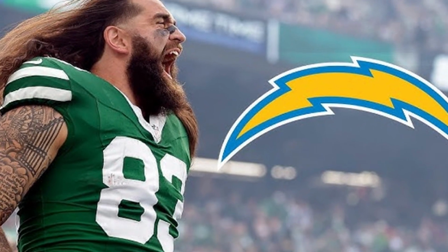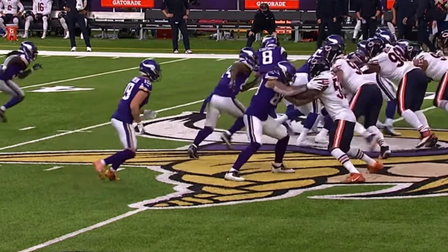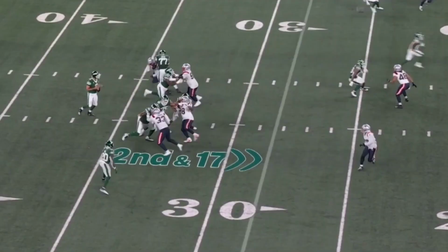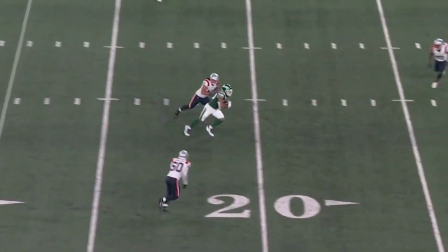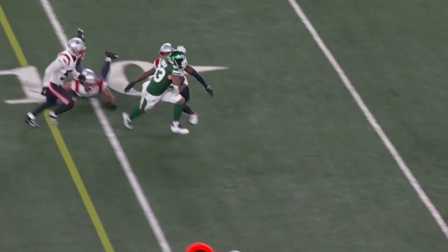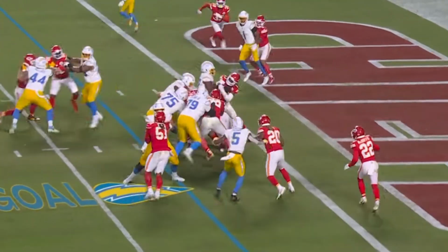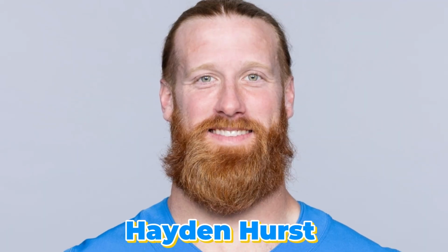Say what you want about his upside, but this dude has produced some of the worst quarterback plays in the league. He's had 500, 600-yard seasons with Zach Wilson throwing him the ball. That's all you really need to know. This is a legit starting tight end. And I'd argue he's already better than Hayden Hurst ever was in this offense.